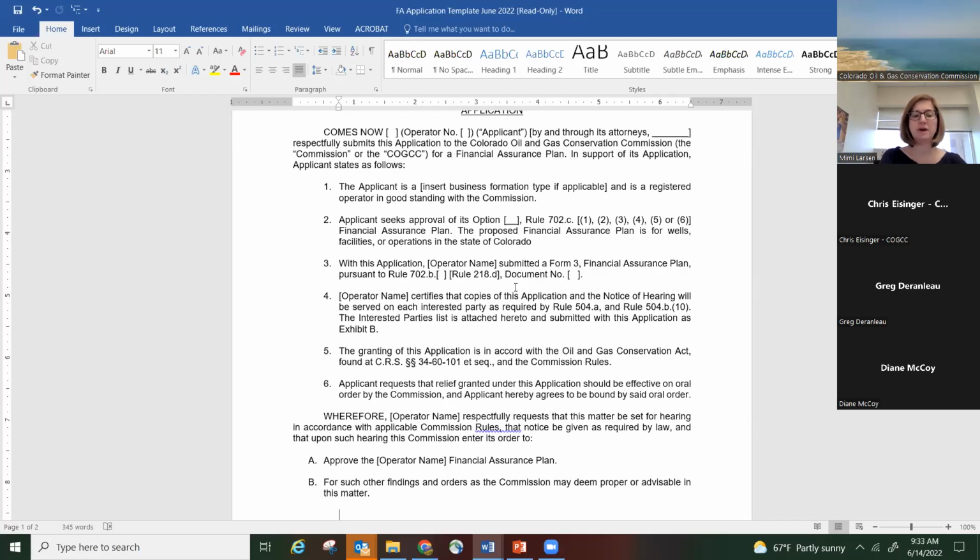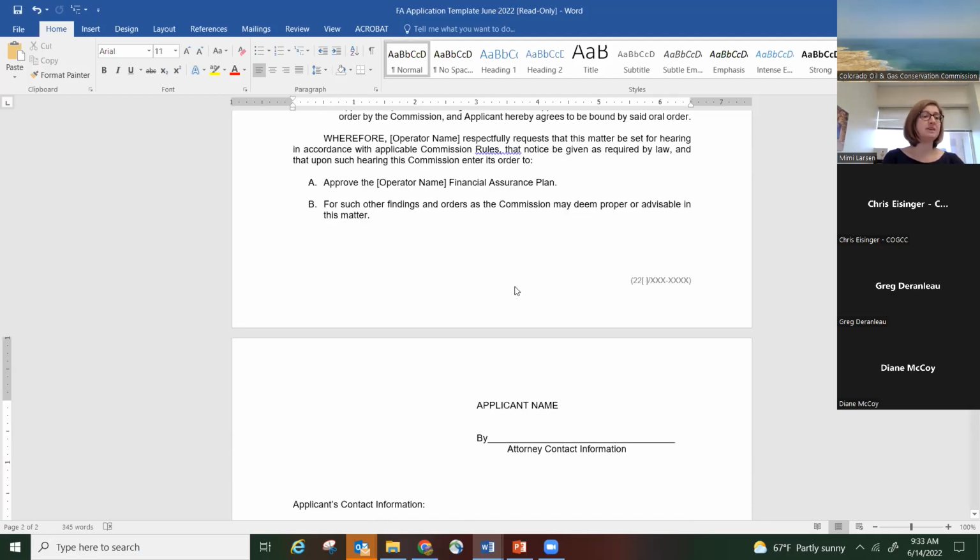Long story short, if you had to include all the lands that would be at issue with your assets that you're seeking the financial assurance plan for, your application would likely be incredibly long. So we're not requiring that. But you'll see that we do require that the applicant obviously include their name, what option they're planning or proposing to be approved by the commission of their financial assurance plan. You'll have to identify the specific rule that you're filing your plan pursuant to. And at the very end, obviously you need to sign and give us your contact information.